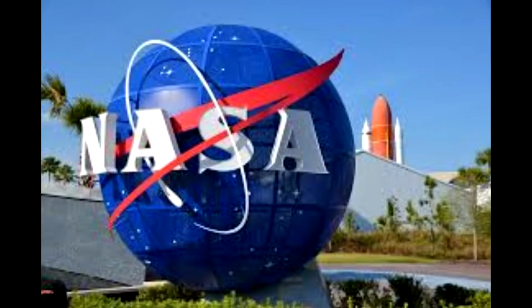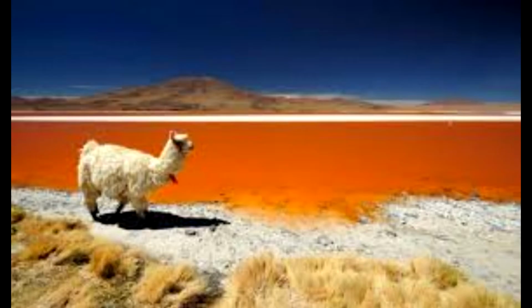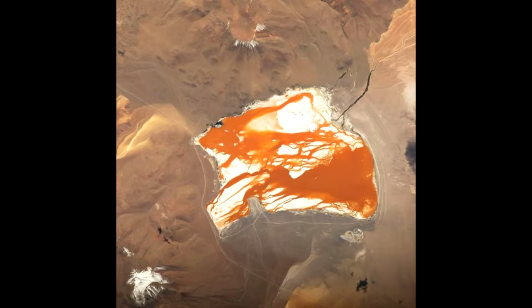Laguna Colorada from space. In 2015, NASA released a series of photographs taken by astronauts from the point of view of the International Space Station. One of these photos included one of Laguna Colorada, part of the Bolivian Andes Mountains. At the time, the lake had a rich red-brown color caused by algae thriving in its salty waters, but it is said to change color depending on the salinity and temperature of the waters.